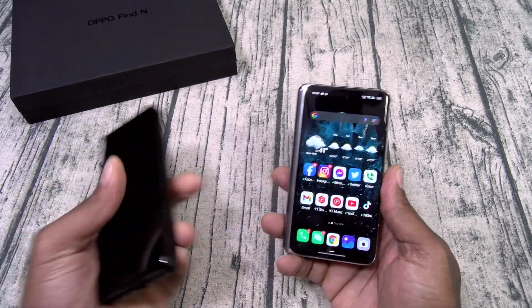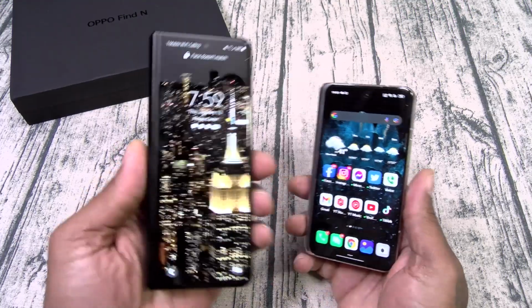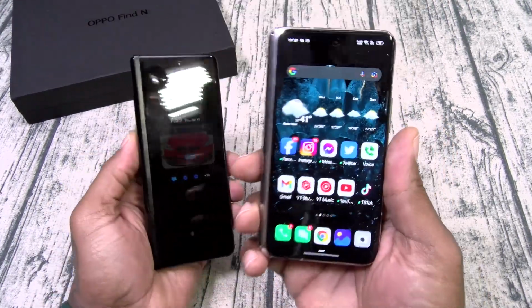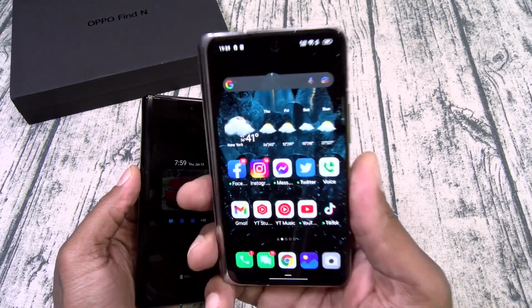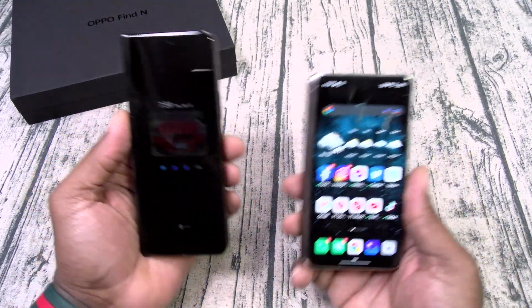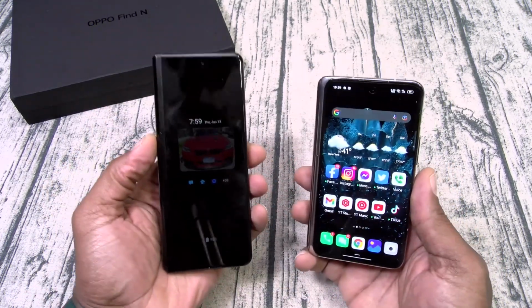But here's my gripe. Having the bigger outer display, that's the way to go. All right, that's my biggest gripe about the Samsung Z Fold 3. If it had this size outer display, this phone would be unstoppable. A lot of people think that, okay, if you have this wide outer display, it's gonna mess up the aspect ratios, I know, and it's gonna be less pocketable. But I'm calling cap on that one.